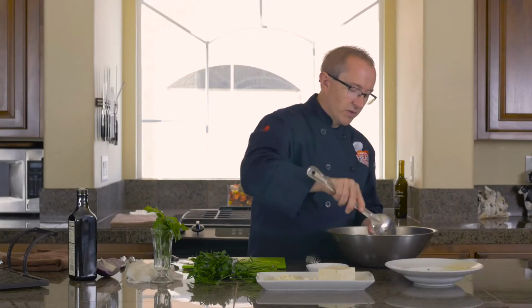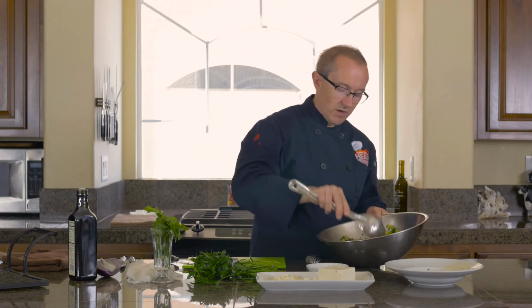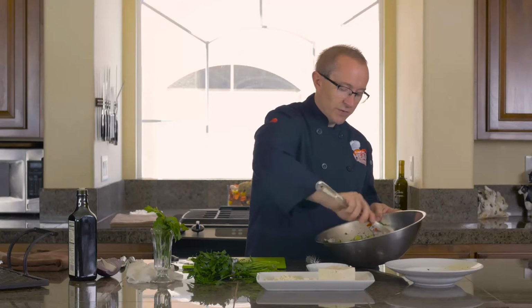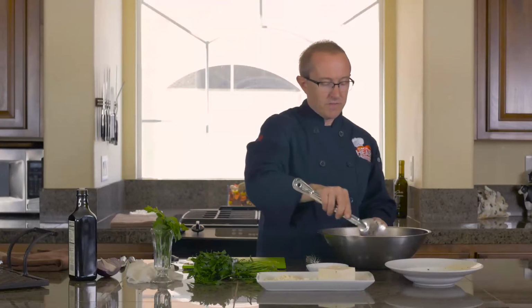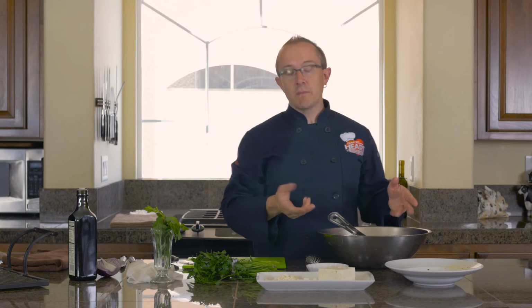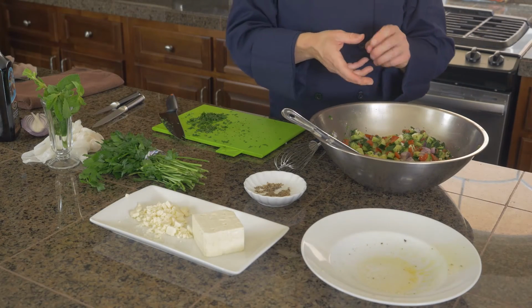Now, the longer you can do this ahead of time, the better. But it's fabulous just the way it is. It's ready to go. It's ready to eat right now. Or if you let it sit and let those flavors develop, put it in the refrigerator and let it sit for 15-20 minutes, it's fantastic. I would probably only do this maybe an hour or two ahead of time, because we don't want all the natural sugars to break down inside the tomatoes and make them mushy.